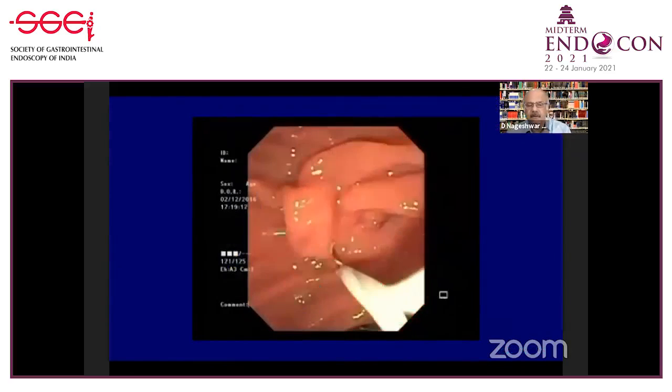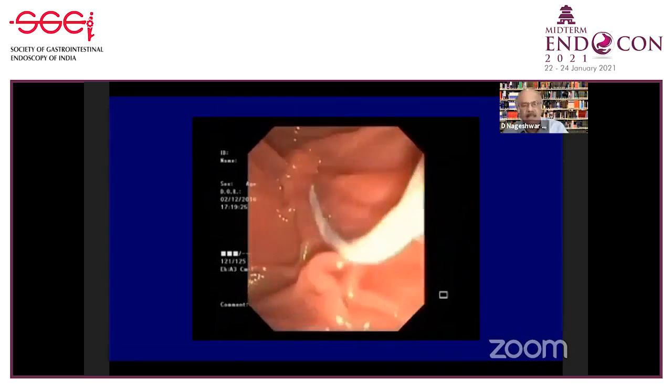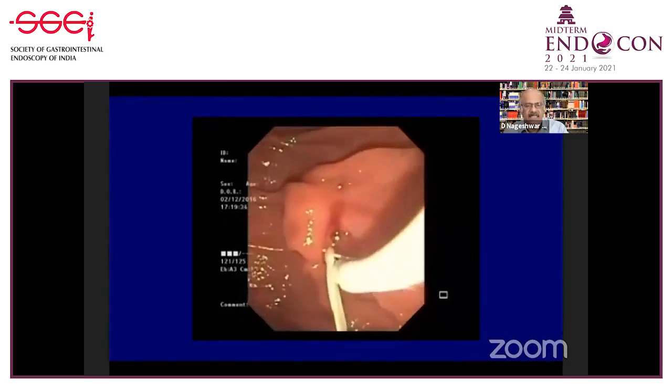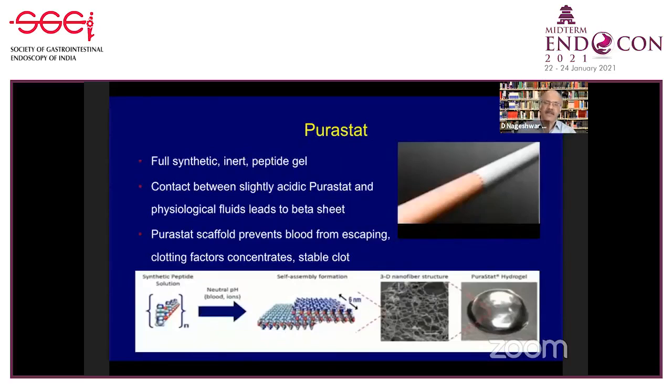This is like an indication for pancreatic stenting. This patient, we did an ERCP. We didn't want post-ERCP pancreatitis because of a high-risk case, and then we're putting in this pancreatic stent which dissolves spontaneously. We don't have to go and remove it. So this is one area.